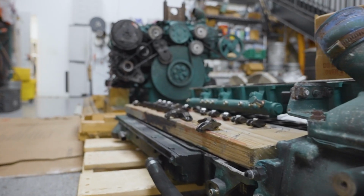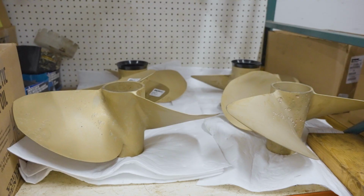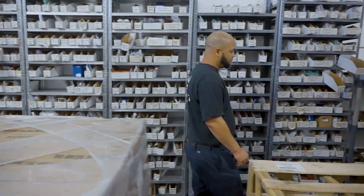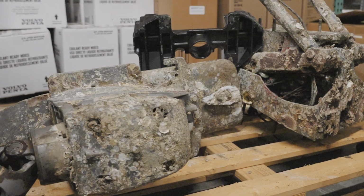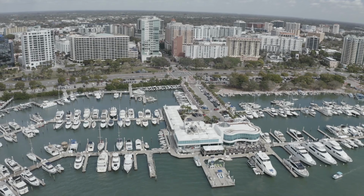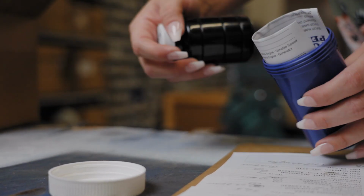We work on customers who have gasoline or diesel, small engines, or the biggest, if it's Volvo Penta, we work on it. One of the biggest challenges our customers face is the environment, whether it be from the salt water or if they hit something. Like we literally just worked on a customer this week that hit a crab trap, so he got hauled out. We took an oil sample of the drive just to make sure that no water got in there.